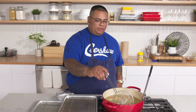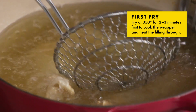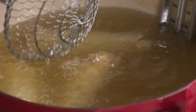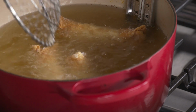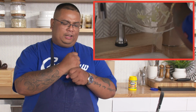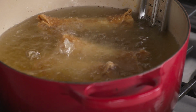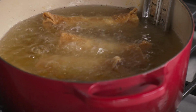Yeah, the first fry is gonna cook everything through, gonna give it a nice base color, but the second fry is really where you're gonna finish this dish and give it that crunchy element that it needs. This is gonna be crispy. So now it's getting this beautiful, beautiful brown color. That's also key about squeezing the filling. Some of that water is coming out right now. That's why it's bubbling like that. So I didn't do a really good job of squeezing the cabbage out.